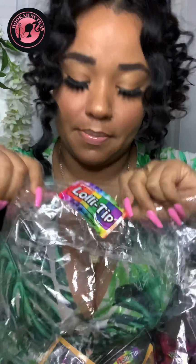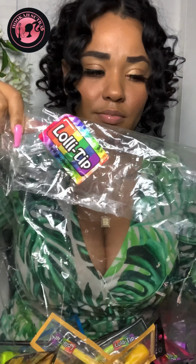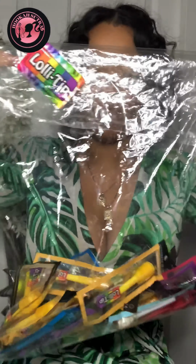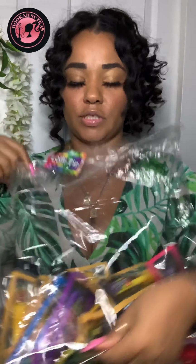They have their cute little stamp, Lolly Tip, and then their website on there. That's cute. This is how much I smoked. This bag was full last month, and this is how much my friends asked me for them. Yeah, they're gone, but I have a lot of the flavors still, and I want to tell you about these flavors.